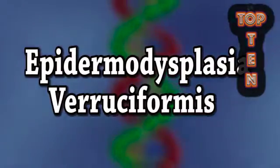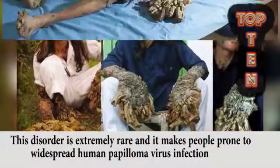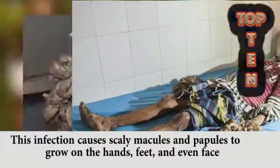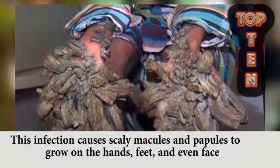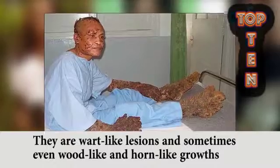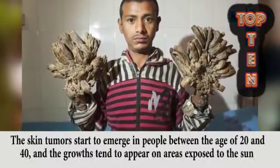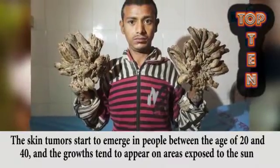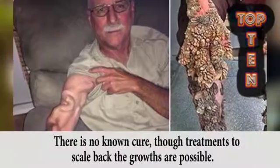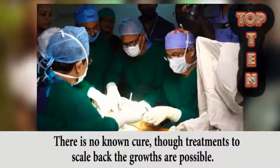Epidermodysplasia verruciformis. This disorder is extremely rare and it makes people prone to widespread human papillomavirus infection. This infection causes scaly macules and papules to grow on the hands, feet, and even face. They are wart-like lesions and sometimes even wood-like and horn-like growths. The skin tumors start to emerge in people between the ages of 20 and 40, and the growths tend to appear on areas exposed to the sun. There is no known cure, though treatments to scale back the growths are possible.